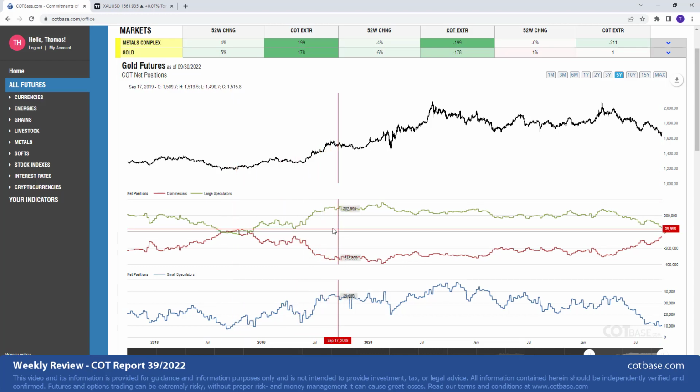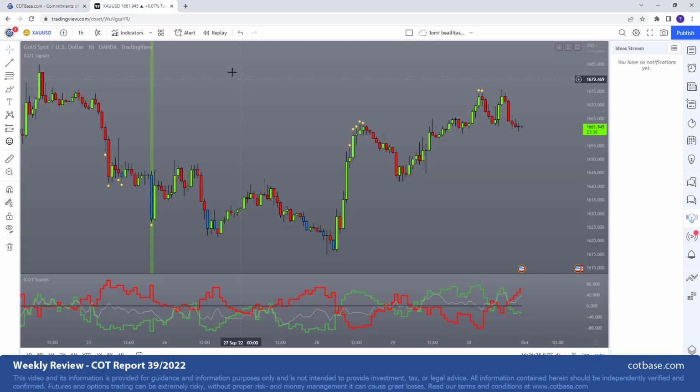Okay. Now let's move over to the iCOT Intraday Indicator, and since we stopped with gold, let's open gold. You can see this is gold on a 1 hour candlestick chart, and you can see the intraday indicator in action. You can see underneath the chart we have commercials, large speculators. Of course, this is data not from CFTC. It is our own indicator that we worked on for many years to develop.